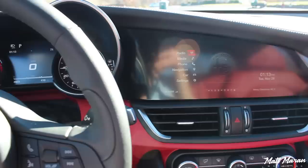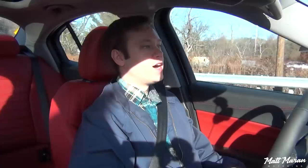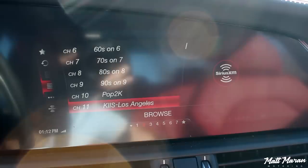Well, the first thing is this infotainment system. It's fine for all the basics, but that's really all it's good for. Like I said, you don't have smartphone integration with CarPlay or Android Auto. And it's just a little more basic than an iDrive system or something. It doesn't have as many features, and it just didn't really do it for me.